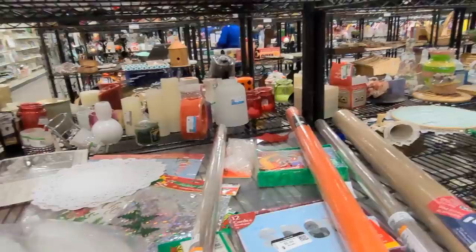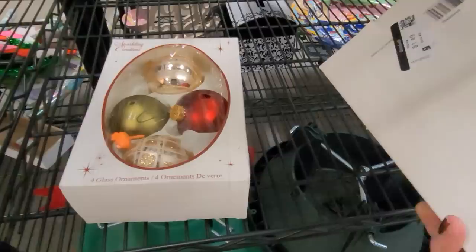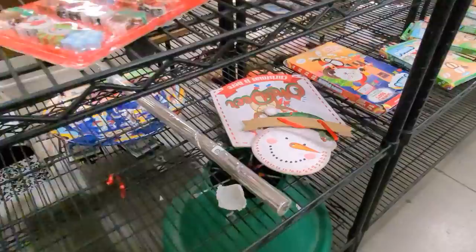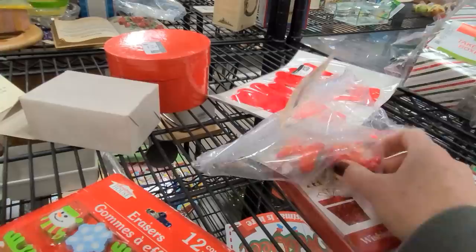We have some crocheted birds, doilies, bags, and cards. Some ornaments here. Not too terribly exciting. And these look like they're stuck to the tape on top. Some signs and boxes. Some little odds and ends in this baggie. That is Elmo.